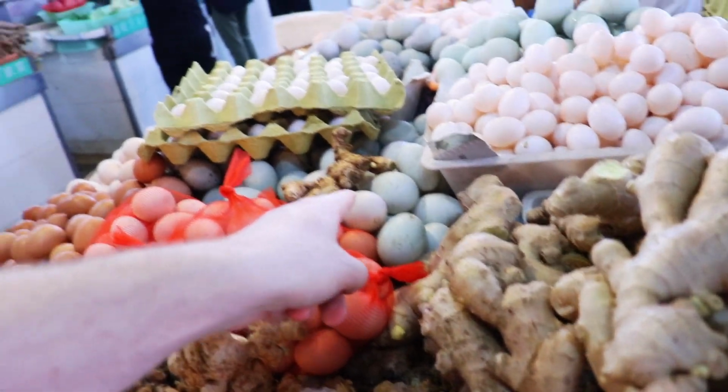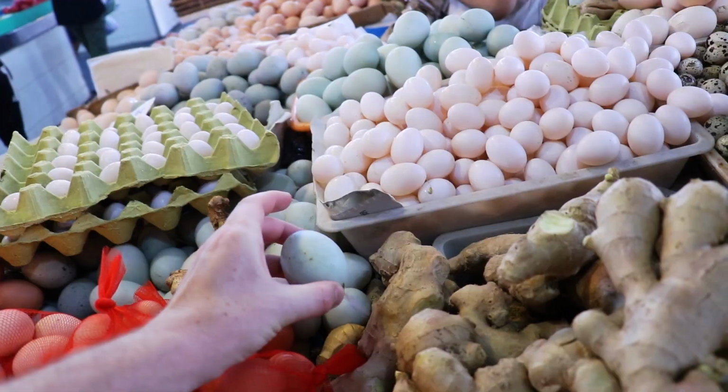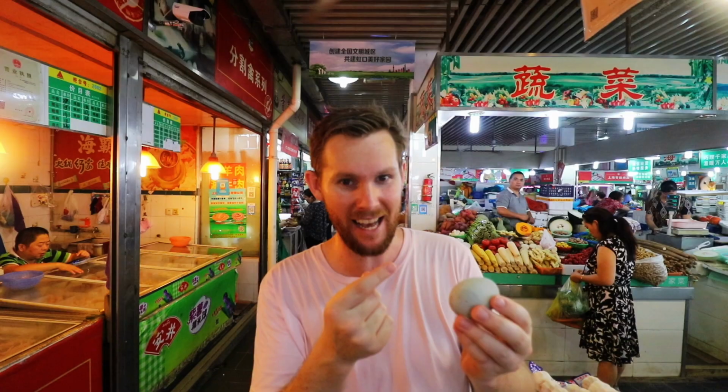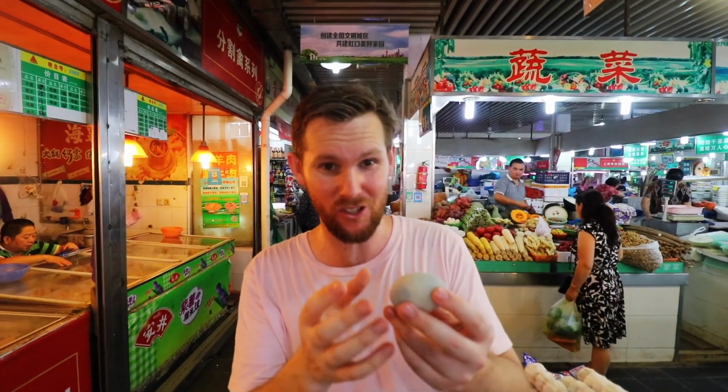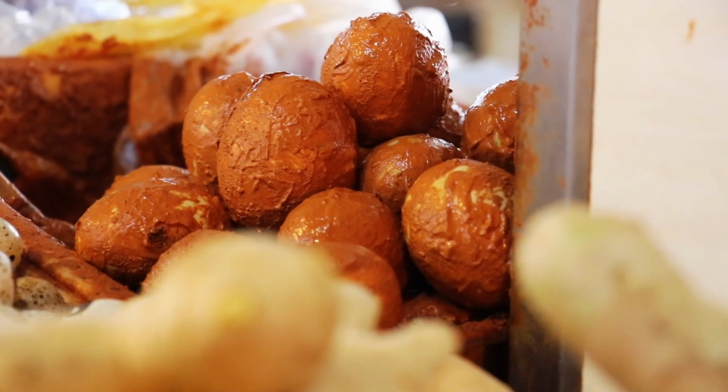So this market has all kinds of traditional Chinese food. So this here is a century egg. Essentially what it is, it's a really, really old egg, like 3 or 4 months old, and you can see it's actually changed color. It's now blue on the outside. It was a regular color egg, but because it's so old, the inside of the egg's turned to a brown jelly, and it makes the outside of the egg turn this weird blue color. I'm not sure if I'm game enough to eat it. If you've tried one, do let me know in the comments what it tastes like.